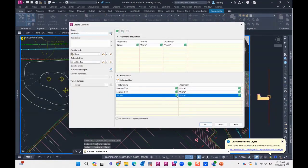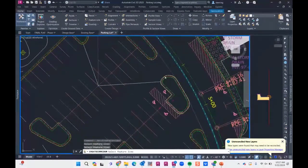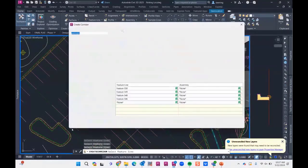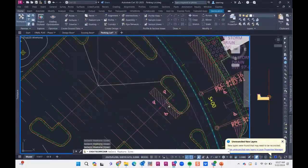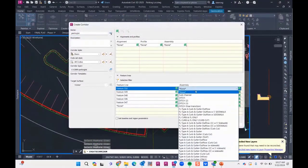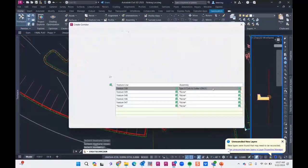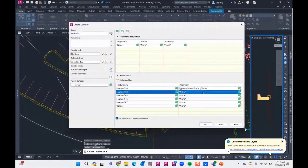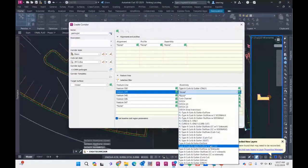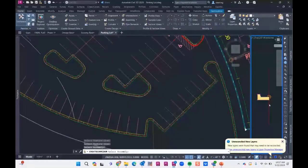I prefer this for curb returns, like say a subdivision intersection. For a curb return, I prefer a feature line all day long because it's easier on some of these to edit my elevations, to edit my slopes, to edit anything. I just prefer to see it. Did I pick enough? I think I did. Guys, my naming sucks. Just kidding. That's a good naming convention right there. Type A, curb and gutter only. I don't know why I did that.